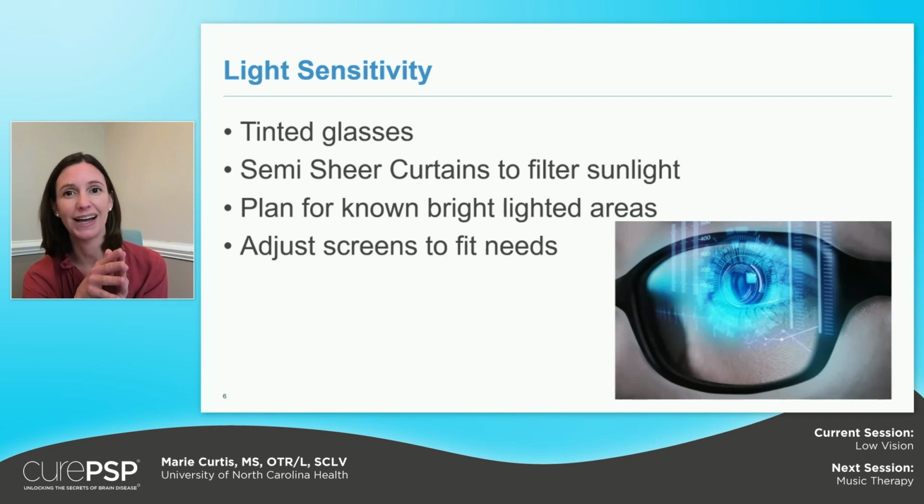So the good thing about that is those products trickle down to the rest of us, and you can find them on Amazon or anywhere, and they're not quite as expensive either. So looking at different glasses, different kinds of tints, some people even find a rose color or a red can be helpful to help with some of those lights.